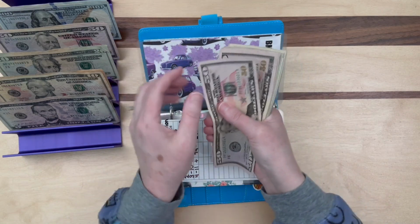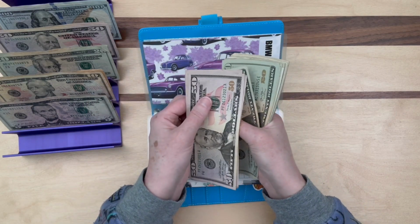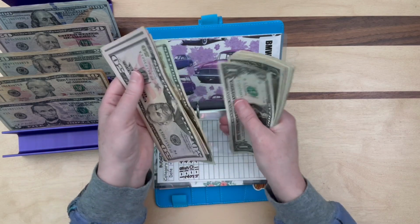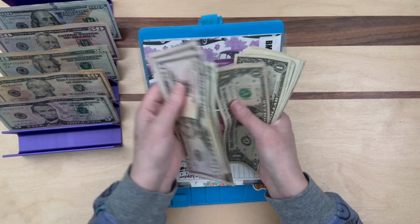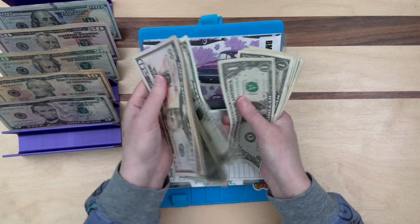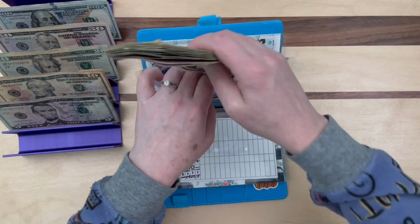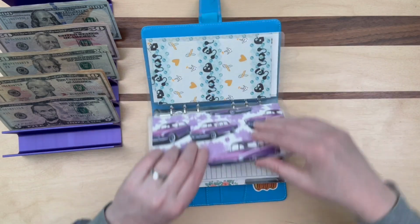So anyway, we now have 50, 100, 150, 200, 220, 240, 260, 280, 1, 2, 3, 4, 5, 6, 7, 8, 9, 290, 291, 2, 3, 4, 5, 6. So we have 296 in BMW registration.